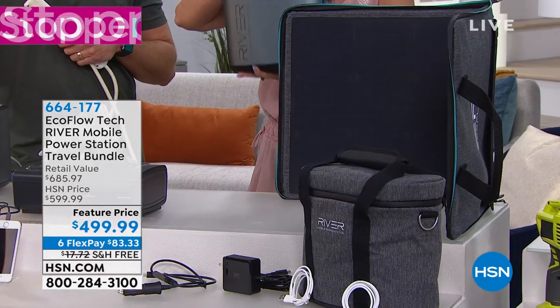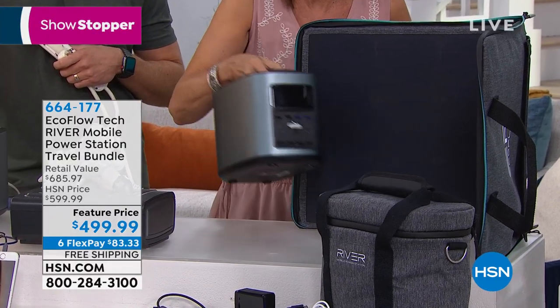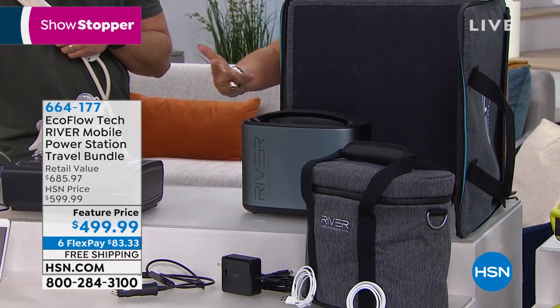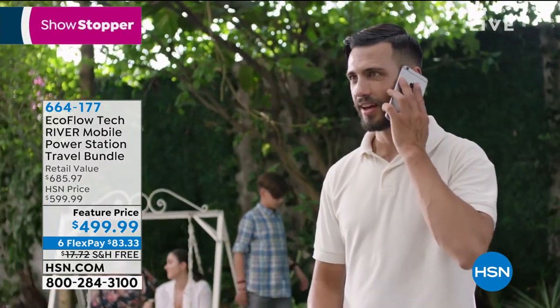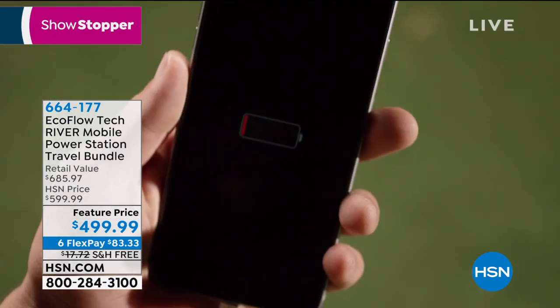It is so small, it really is. It is the size of a toaster. You can take this absolutely anywhere, whether you're a camper, or you just wanna use it in case of emergency. This is even great on boats. It's super portable, something that you will use over and over again, and free shipping today as well. I love this.